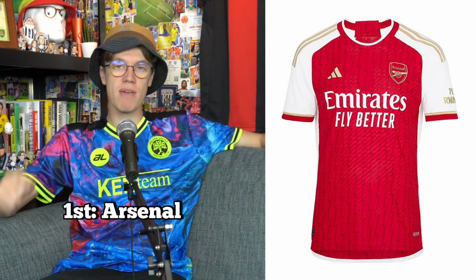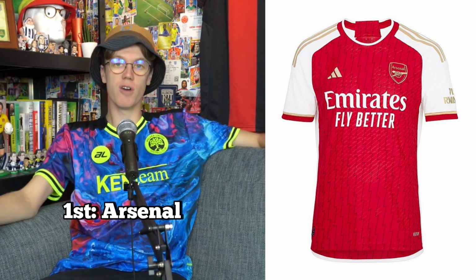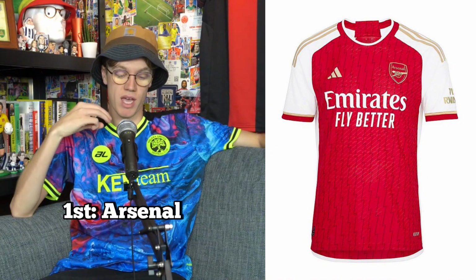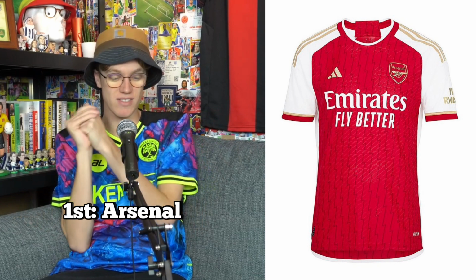And yes, you probably will have worked it out. In first place for me, I have got Arsenal. Now this is an absolutely gorgeous shirt. So many little details that we can talk about for hours. I love that pattern and design going throughout the shirt. I love the fact that the kit provider fits in with the rest of the shirt. I love the gold trim that goes down the three stripes that then ties into the badge. It's just so nice. I love the trim on the end of the sleeve, tying in with the collar.